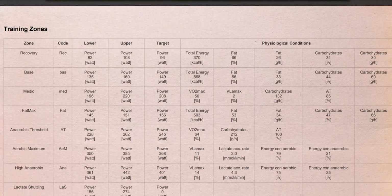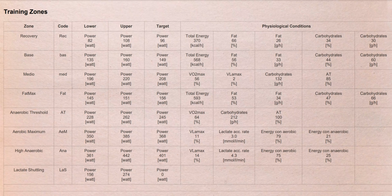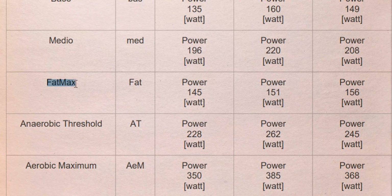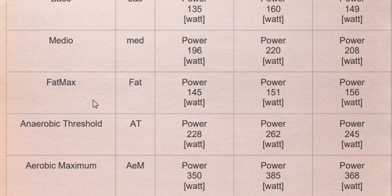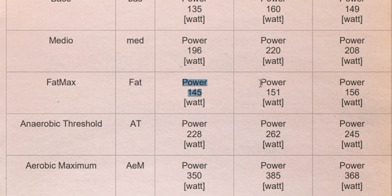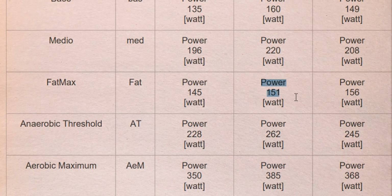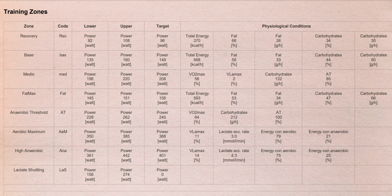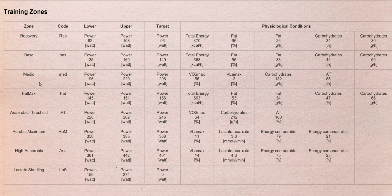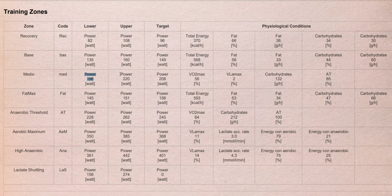Okay. And of course, Inside gives you a bunch of training zones to train these specific metrics that you were given from the test. For instance, I can look at this table and tell that if I want to improve my fat metabolism, my fat max, I need to train between 145 and 151 watts. And because I have a high VLA max, I should do a lot of work in what they call a medio zone, between 196 and 220 watts.